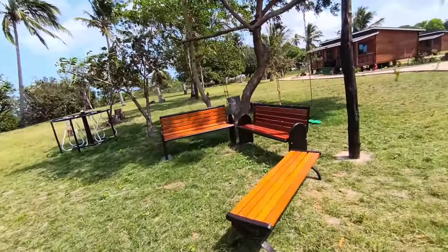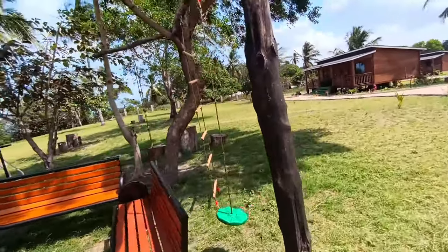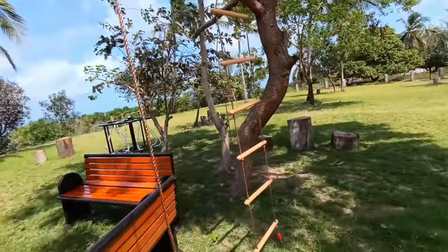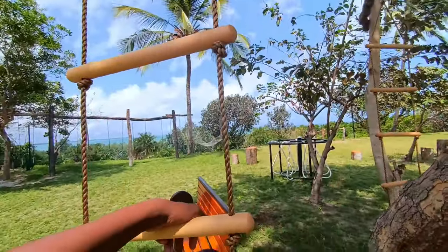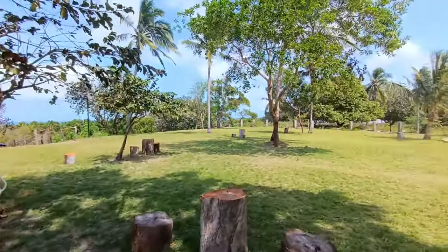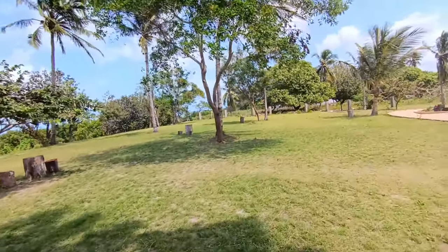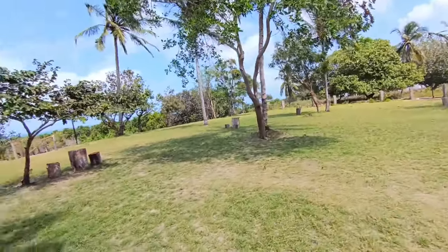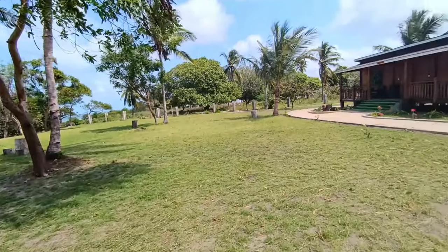And each room has, so here you can climb on top, just climb up on the tree maybe. So this playground is for children, your children are going to like this place. There is a football area, just this one goal, so you can play football.